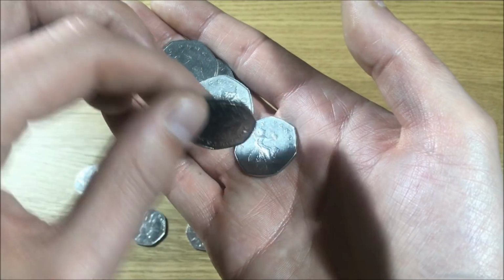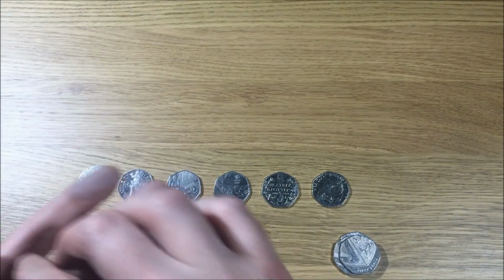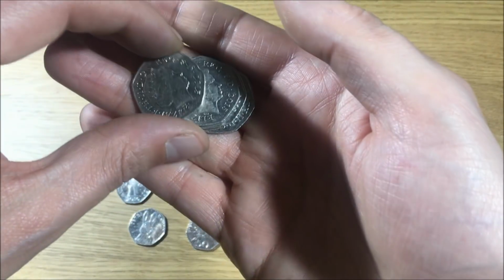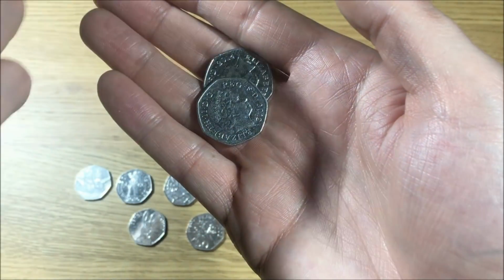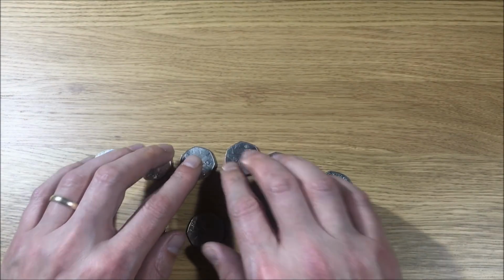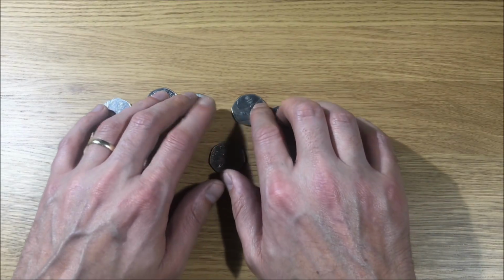Britannia, Britannia, shield, and Britannia. So we'll just have a look through these shields, and then I'll get to the haul that we had today. So nothing there. So we'll come back now in a second, and we'll see all the coins that I've got, and if I had a 2008 Britannia coin.